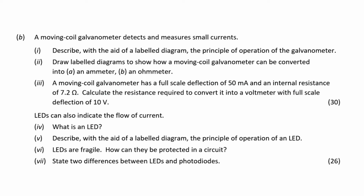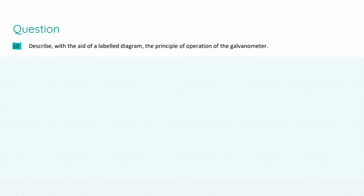Okay, so part A is done and dusted. Now moving on to part B of question 10, which will be of interest to you if you study applied physics. So at the start, we are told that a moving coil galvanometer detects and measures small currents. This bit of information leads us on to parts 1, 2, and 3 of question 10, part B. And in part 1, we are asked to describe, with the aid of a labeled diagram, the principle of operation of this galvanometer.